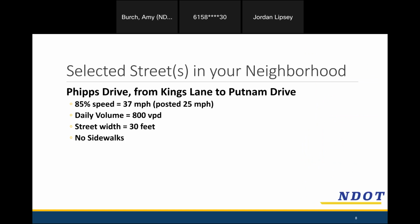The posted speed limit is 45 miles per hour, but when we measured the 85th percentile speed, we measured it to be 37 miles per hour. So again, that's 85% of the traffic is going 37 miles per hour or below, but that means 15% of the traffic is going above 37 miles per hour. That can be pretty high for a residential street.